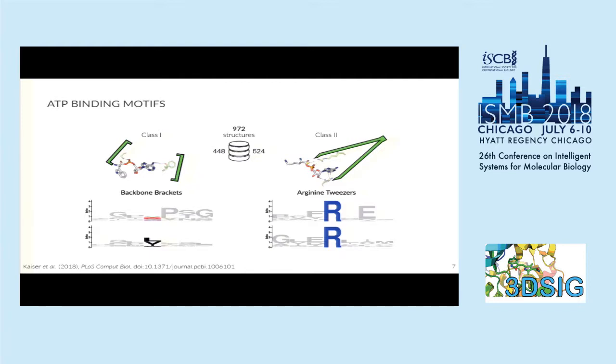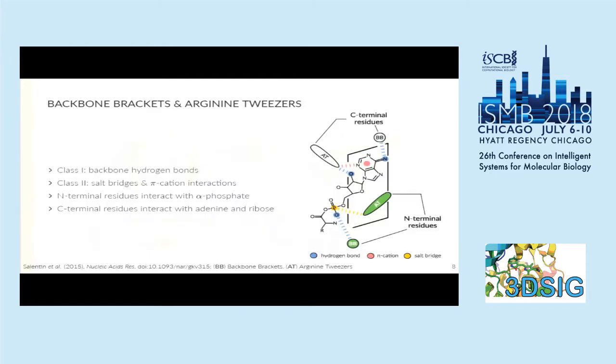ATP ligand. We published the results in PLOS this year, and I want to get a little bit more into detail on how these patterns bind the ATP. Due to their geometric characteristics, we call these two structural motifs backbone brackets and arginine tweezers. The class 1 ARS bind the ATP ligand by forming so-called backbone hydrogen bonds, which means that the side chains of the residues are not involved in binding the ligand at all. The interaction only takes place between the backbone atoms of the two motif residues and the ATP ligand.